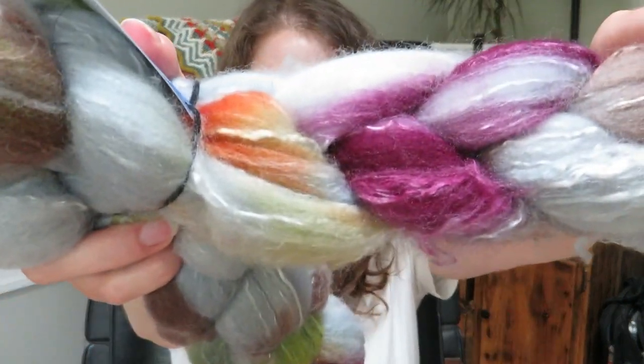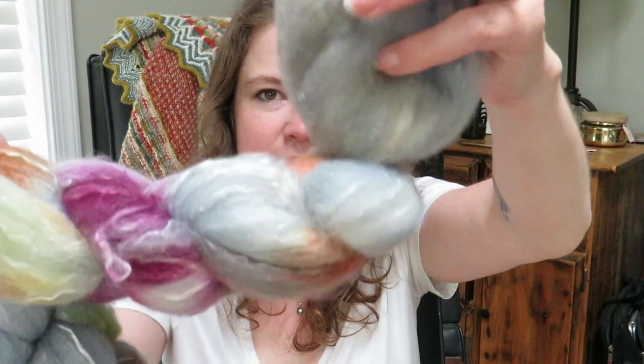So I'm a Halloween girl through and through. If you know me, this is perfect. I'm going to be interested to see how this spins up. I've never used Polwarth before. It's so fluffy. I'm very excited about this. I just kept thinking about it all day. This was my first purchase of the day, and I just kept being like, man, I really just want to use it.